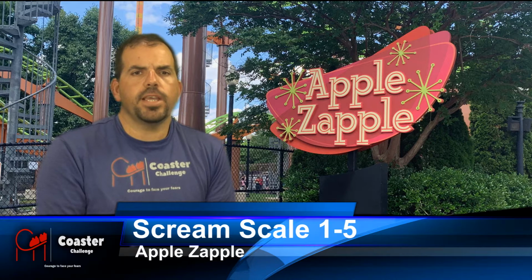On a scream scale for Apple Zapple, I would give this a 3. The intensity is low medium. This is a great ride for kids, for them to get acquainted with roller coasters, to get them up to a more thrilling coaster down the road. It's just really awesome. It's just like any other Wild Mouse coaster I've been on.